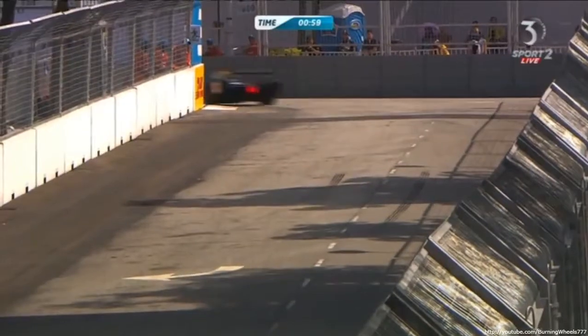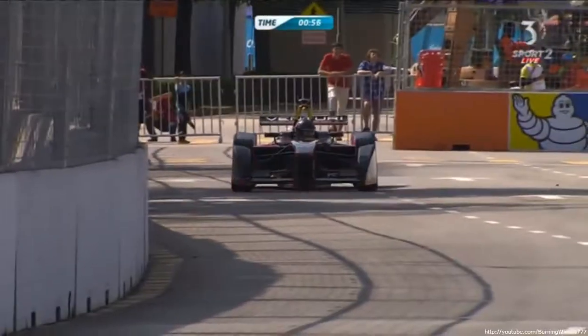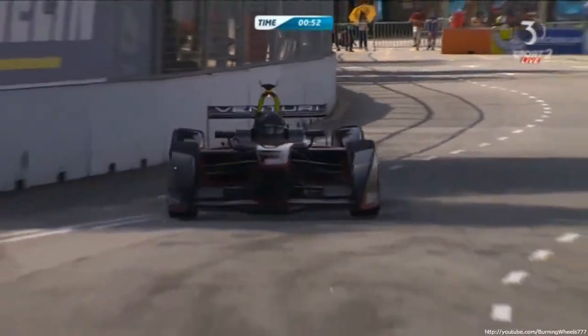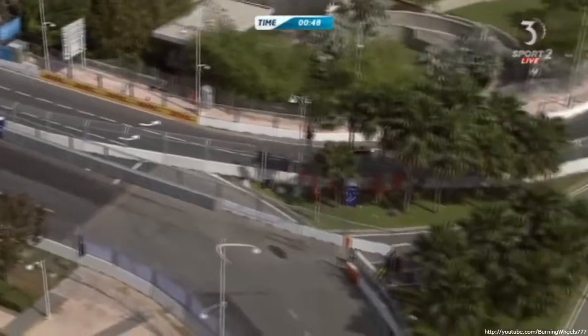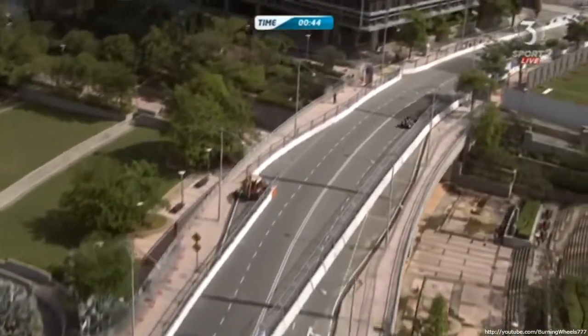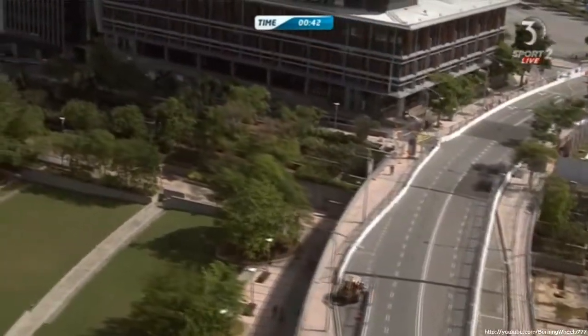Daniel Abt's teammate Lucas de Grassi, we saw what he did with that bent car, so with de Grassi there, anything's possible. And Alguersuari, loads of talent, so let's see. So there's the chopper shot of the cars making their way around the circuit and back into the pit lane.